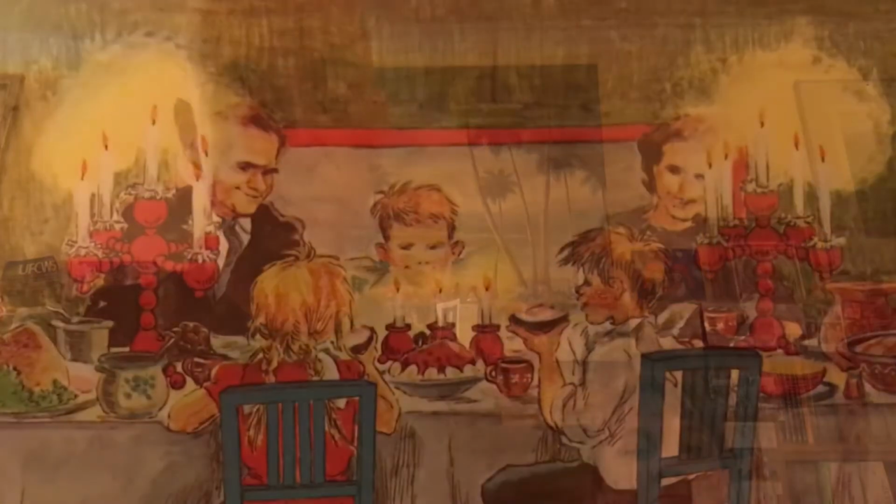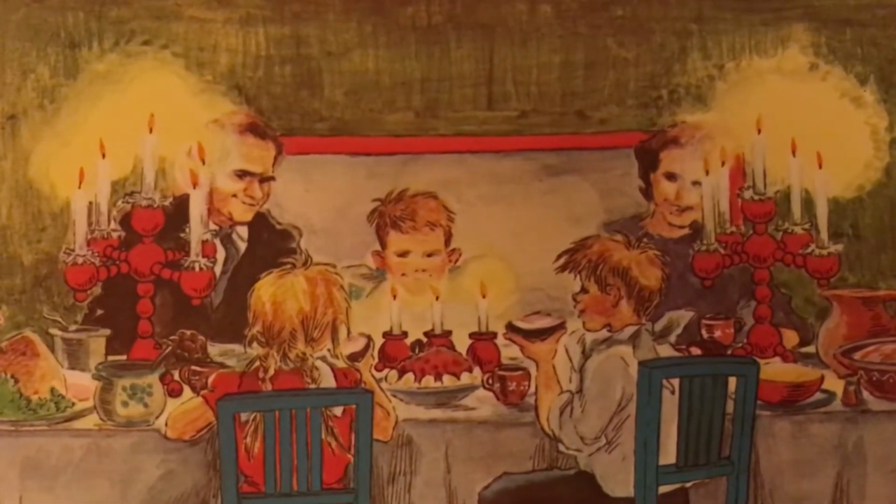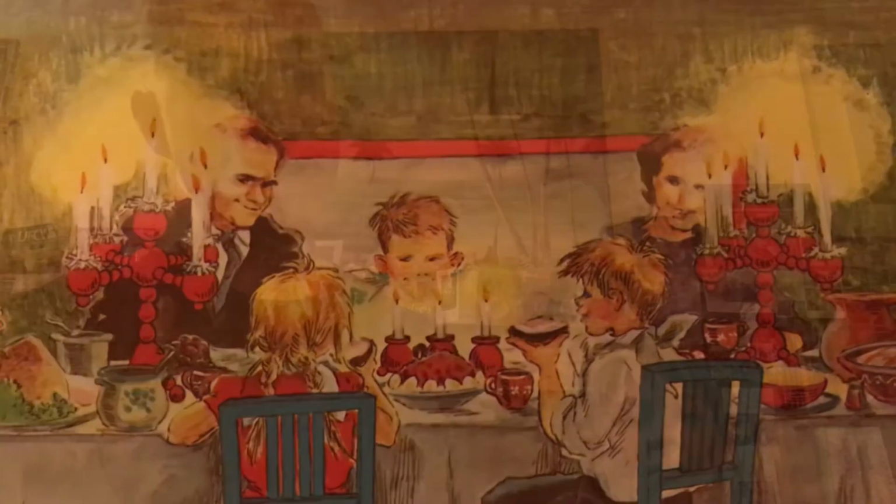We always eat a lot at Christmas. We sit around the big kitchen table and eat. Ham, sausages, brawn, dried fish and rice pudding, and lots of other things.